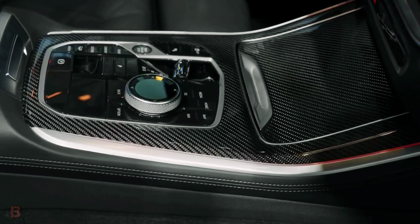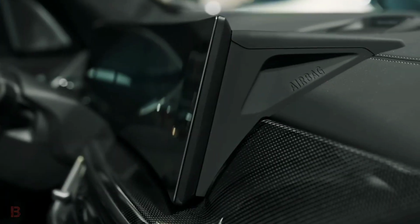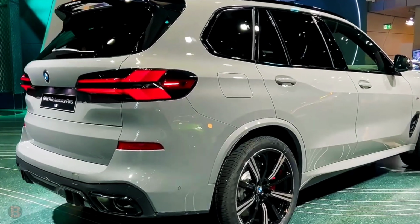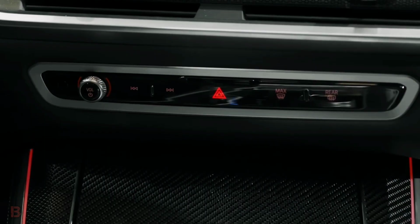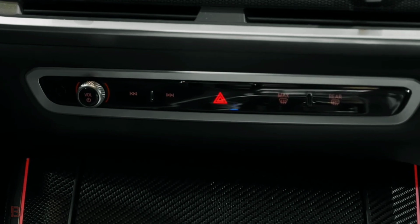Drivers of the pre-facelift model were impressed with sports car grip in corners and mouth-watering acceleration. When I get a chance to test the updated version, we'll update this story with details.